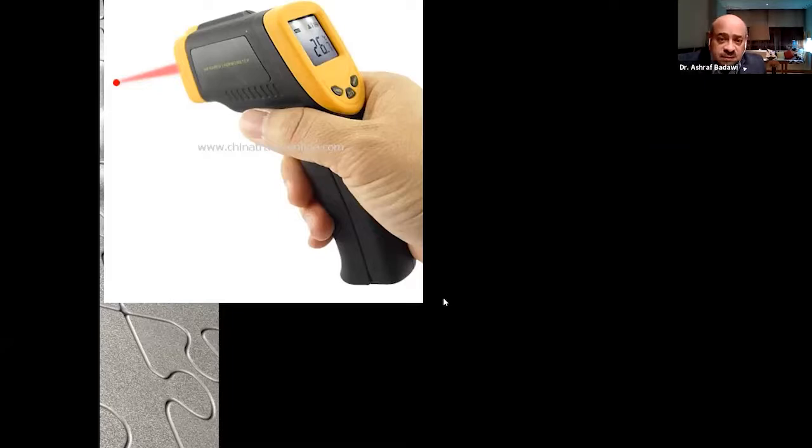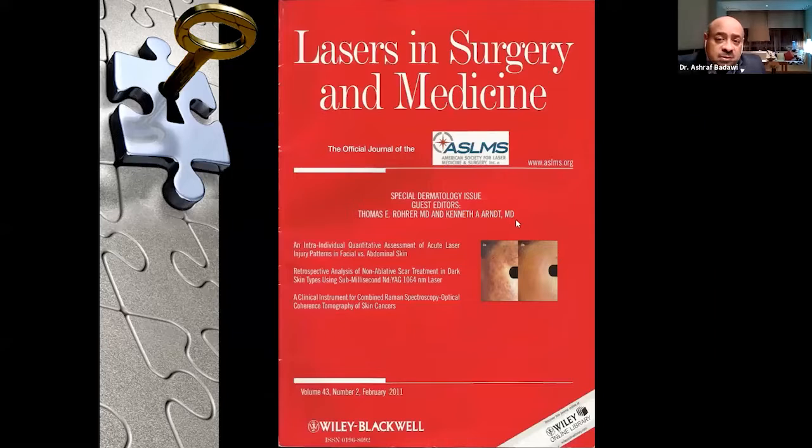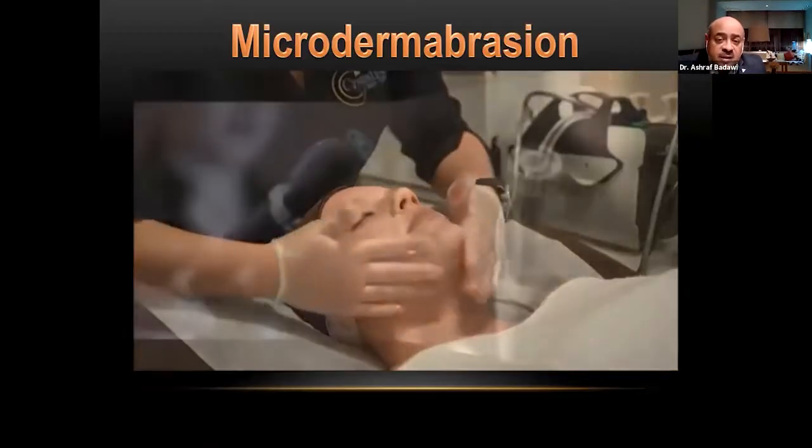Monitoring the temperature is very important. And this is a study I published with some colleagues in Lasers in Surgery and Medicine in 2011 about using this non-ablative scar treatment in dark skin with the sub-millisecond Nd:YAG. So any Nd:YAG which does not go below 1 millisecond is not going to do a good job when it comes to rejuvenation. In this paper, we combined both the Nd:YAG with microdermabrasion. The microdermabrasion was used to improve the epidermis, and the Nd:YAG was used in order to stimulate the collagen. And they did put our photos on the cover page. It was very impressive to be able to achieve excellent and significant improvement of dark skin without any complications or without any side effects.